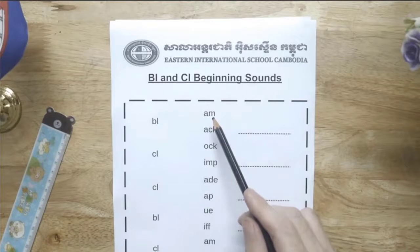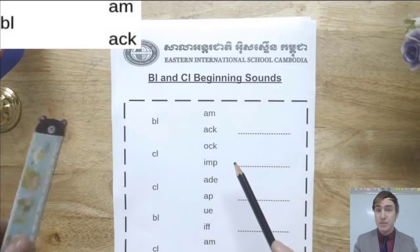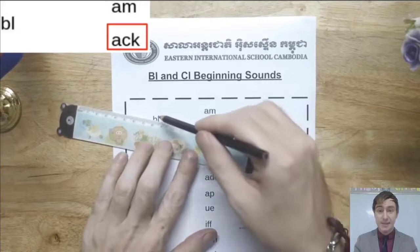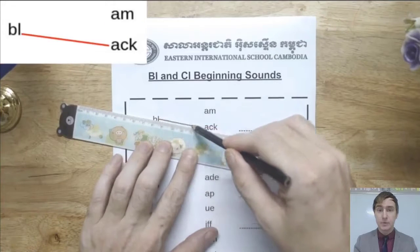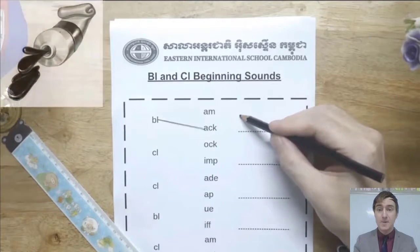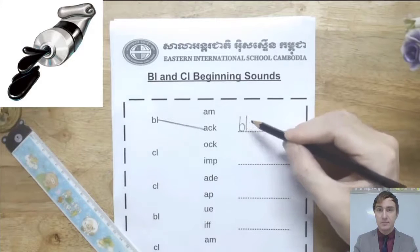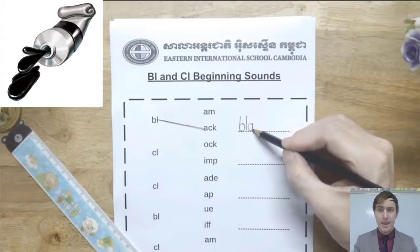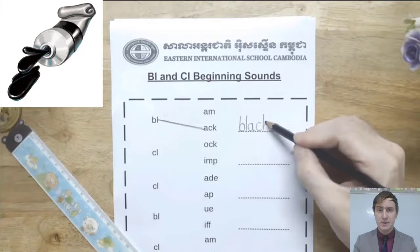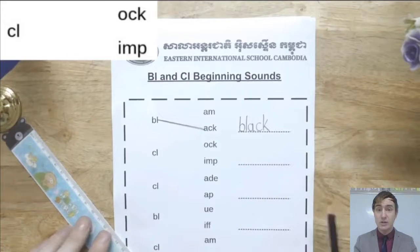Good, let's go. So firstly we have bl. Now do we need to use the am sound or the ak sound? That's correct, it's the ak sound. Good. Now let's write black together. B, L, A, C, K. Black. Good.